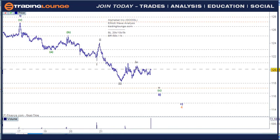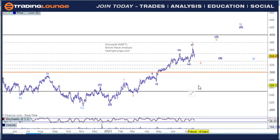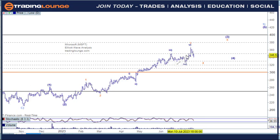So that's where that is. And Microsoft will also need to put this wave 3 in here as well, I believe, because we've got overlapping wave structures here. So once again, we'll probably need to look for some type of correction here, but the trend is certainly not over at this point.